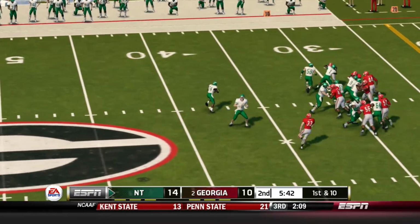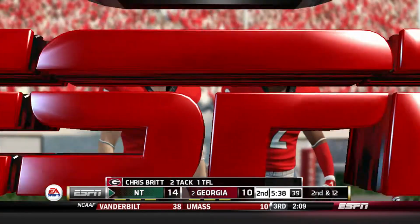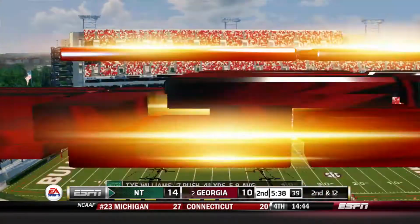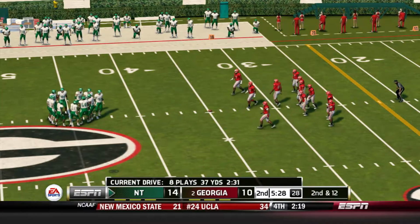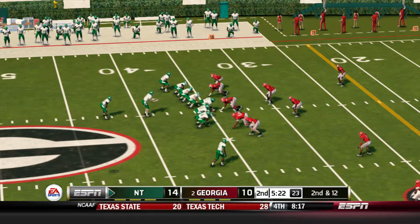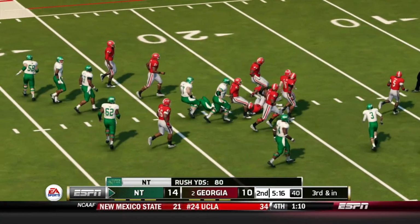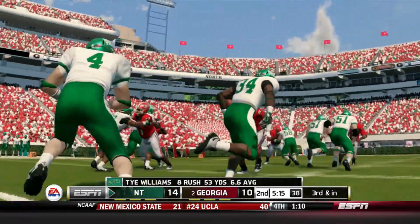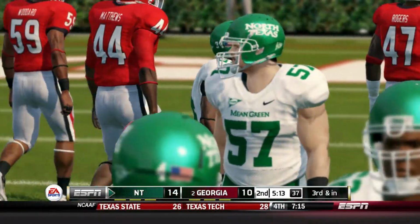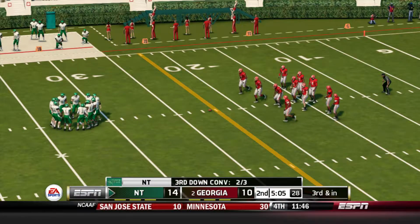Run. And they'll bring him down behind the line. Loss of about 3 on the toss play. That'll bring up second and 12. From the 35-yard line, it's second down. This is the 10th play of this drive.